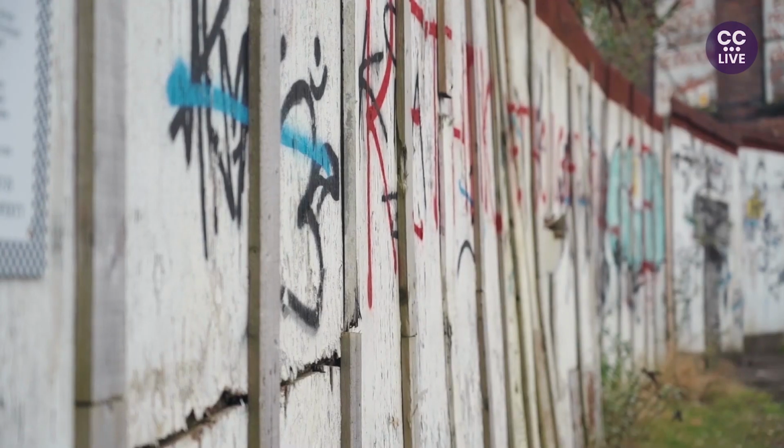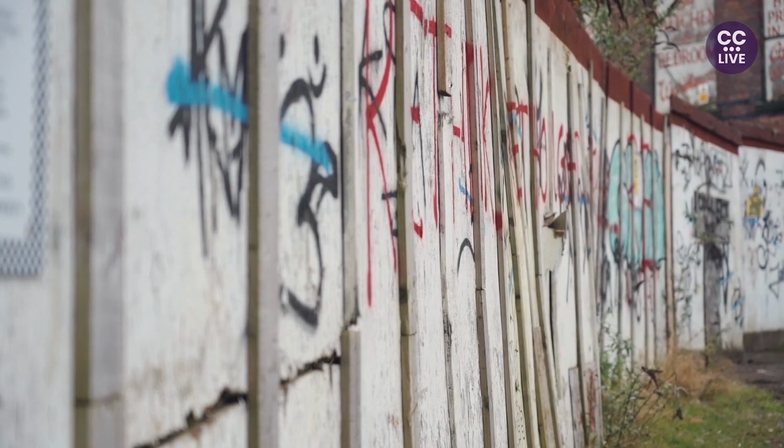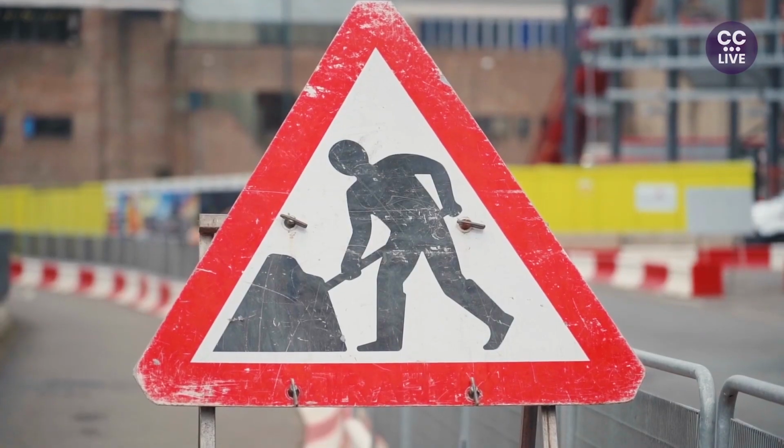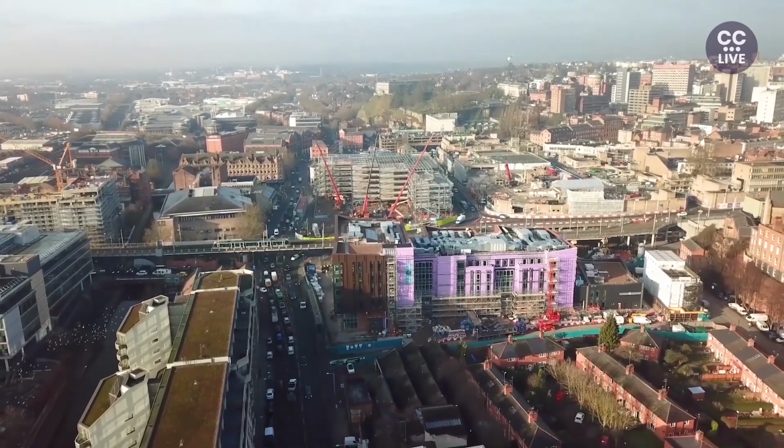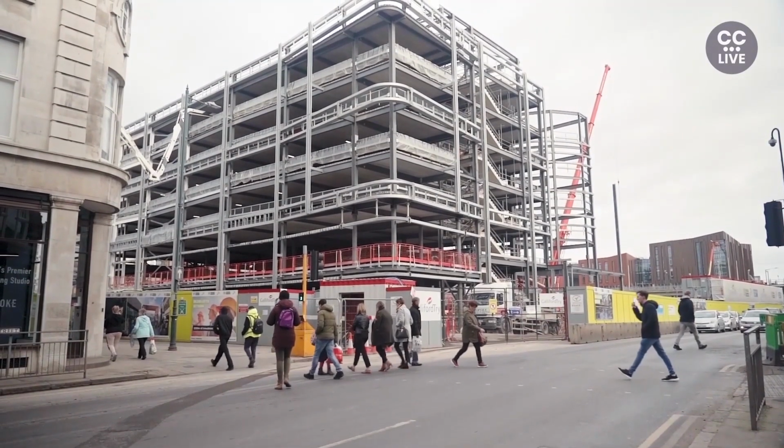I think it's very exciting. We've had an area of the city that's looked a bit shabby for quite a while now, and the amount of investment that's going in different buildings across the south of the city centre are very exciting. We are seeing changes on a daily basis.